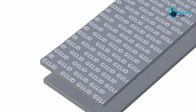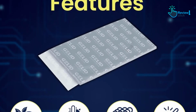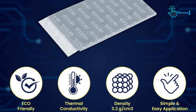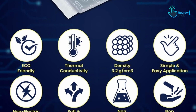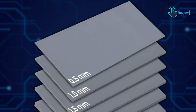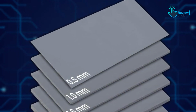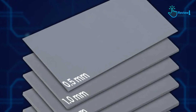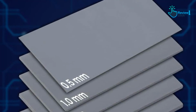With dimensions of 80 by 40 by 1.5 mm, the GP Extreme Thermal Pad is versatile and can be easily applied to various GPU models. In addition, it has a hardness of 3500, which provides a good balance between hardness and flexibility. This allows the pad to maintain a strong shape while adhering tightly to the GPU and heatsink. It has a density of 2.8 grams per cc. This means that it is both lightweight and efficient in its performance.